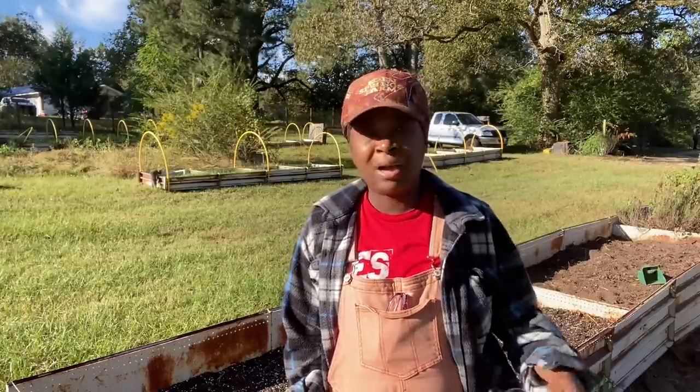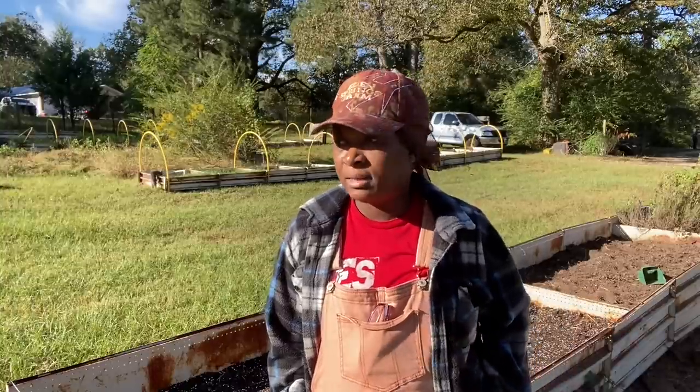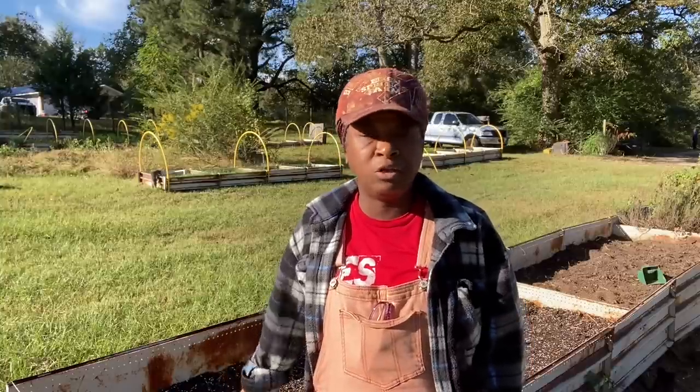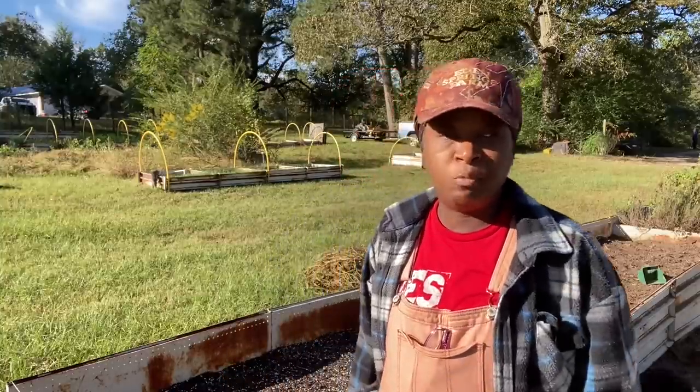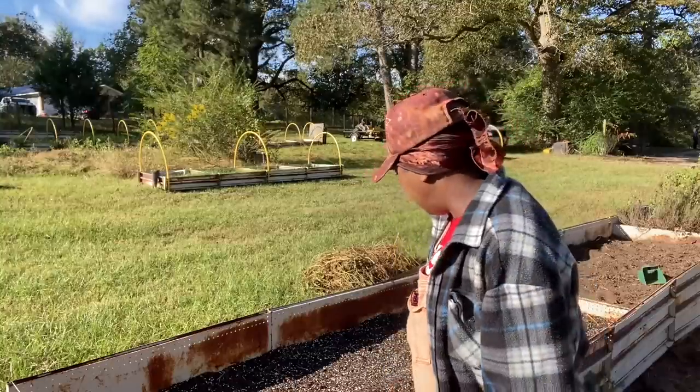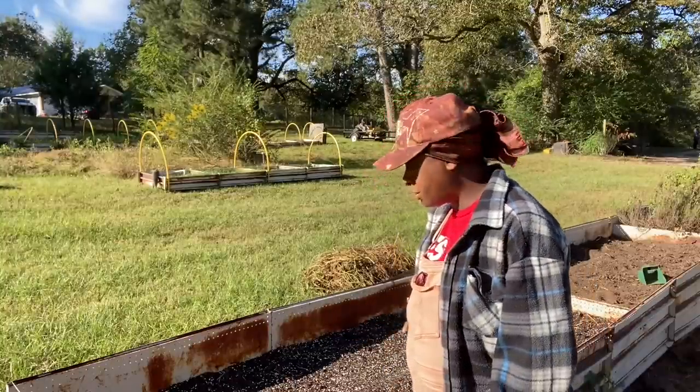So once you buy it, you really don't have to worry about buying it again, because all we do is take the same sheet that we've been using and we fold it up and we put it in the barn. So I got to go in the barn and get it out of there. But that's what I'm going to use to cover up this bed.